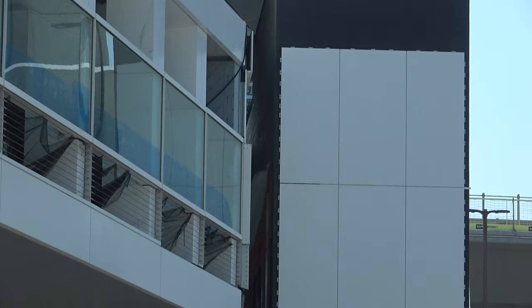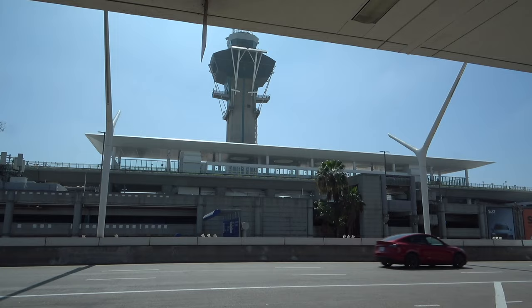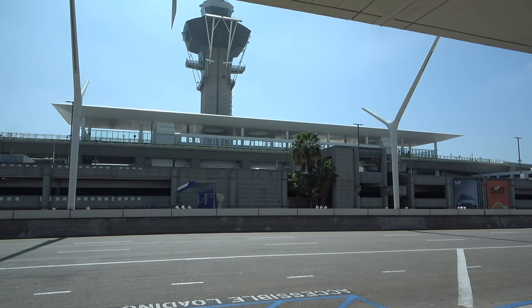Central Station finished. All this is pretty much finished up, except for the west, and they can kind of pretty much take their time until next year, probably April 2025. We might see everything come together with the people mover connecting with the Metro Airport connector.